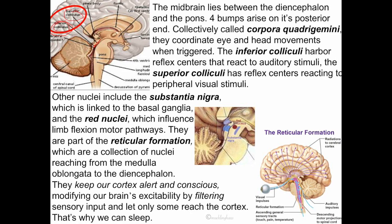I remember that the superior colliculus is on top of the inferior colliculus, and my eyes are higher than my ears. That's how I remember which one's doing what.